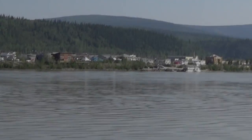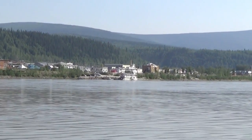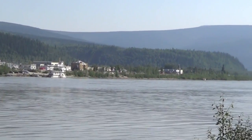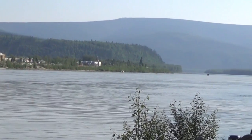We're going to park over here for this special art festival, but I'm looking at the gorgeous weather we have in Dawson. Now from the other side, there's Dawson. We're looking roughly south or southeast, and down there around the corner should be where the Klondike River comes in.